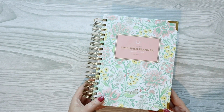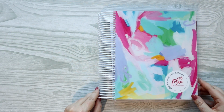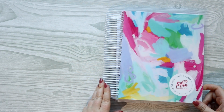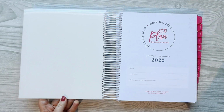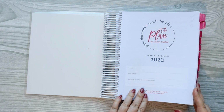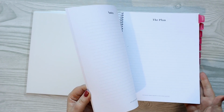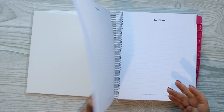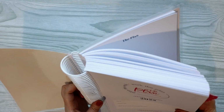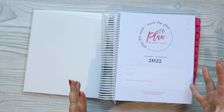This is probably my second favorite. And just an honorable mention, because so many of you were excited about this and loving this. This is the planner, and I did a whole review on this, so I'll link this below. But this is a really interesting daily. It's huge. So this is a daily you will not want to take anywhere with you. It's probably twice as thick as any other planner that I own, and it is like an 8x10.